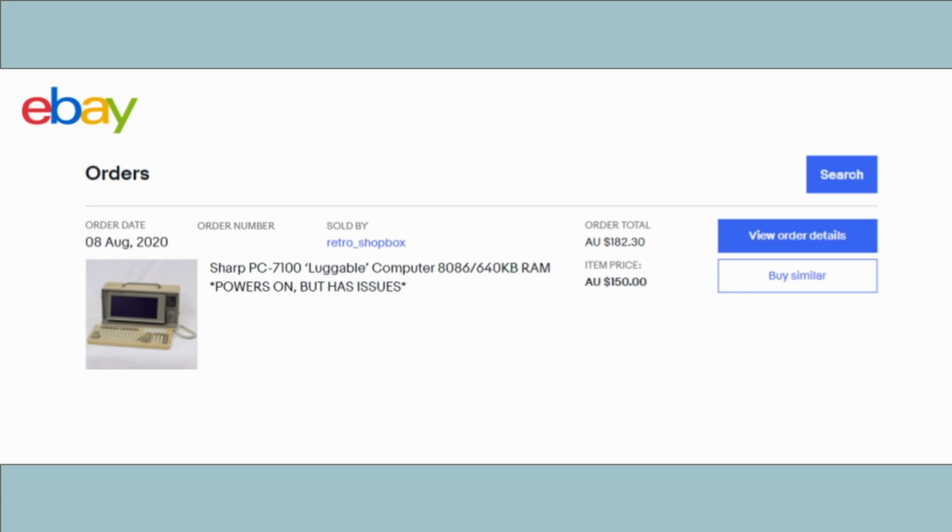A Sharp PC-7100 luggable computer. It would suit perfectly. A neat little yellowy beige luggable, looking similar to that Compaq I had back in the day. Sold. The ad described the luggable as not working, and the seller claimed the unit would turn on, make a horrible noise and not boot from any disk. To someone like me, this is a neat little project, so I jumped in and purchased it straight away.